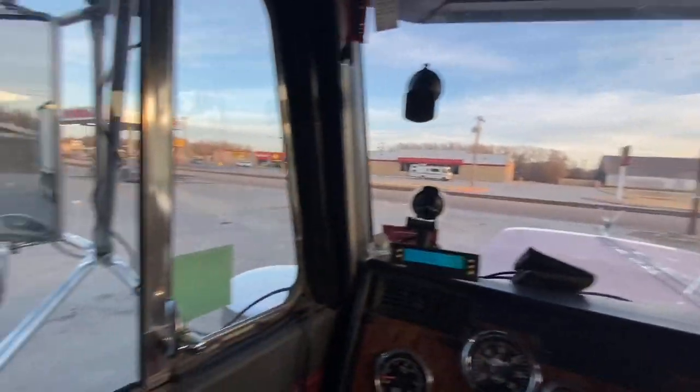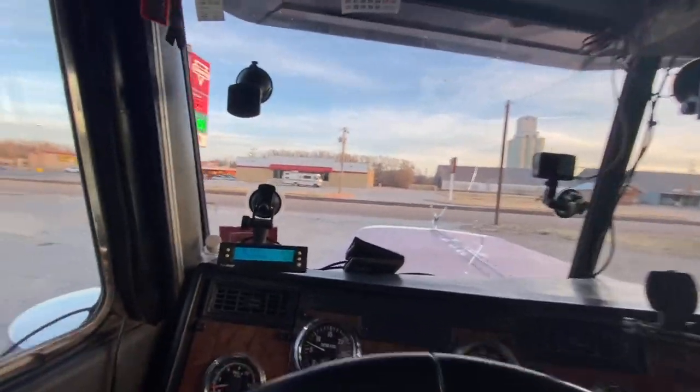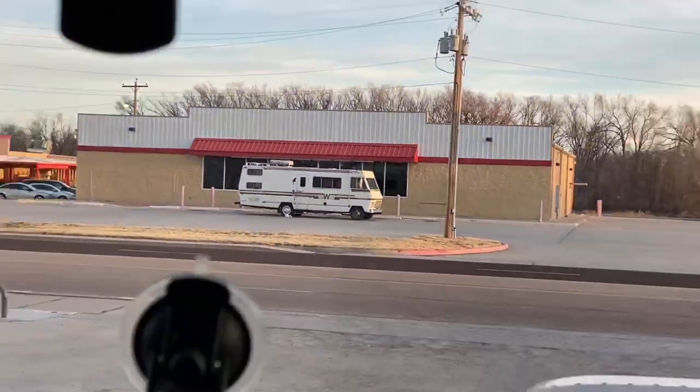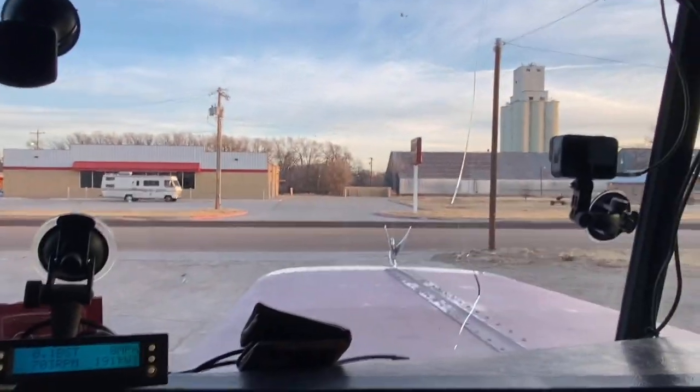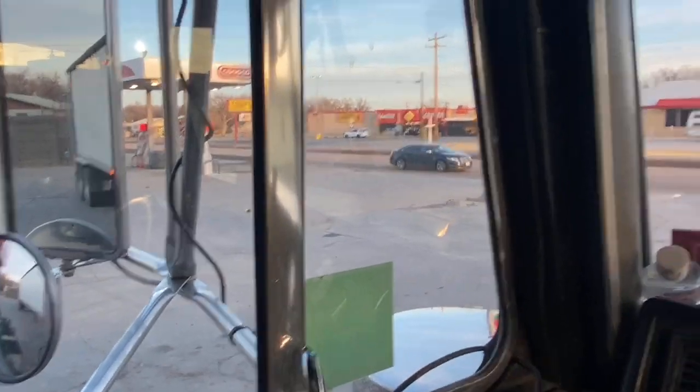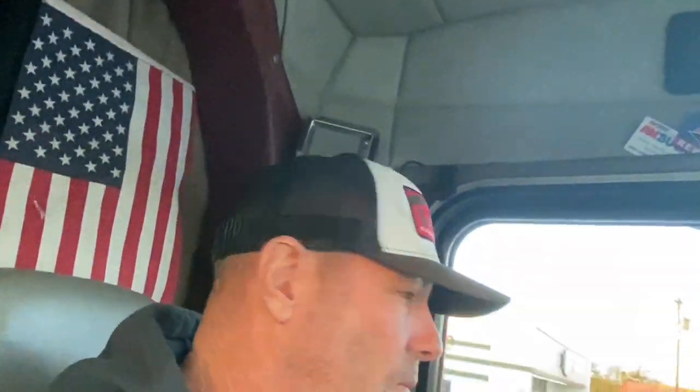All in all, man, that wind is kind of chilly, y'all. Check out that old Winnebago. Closed that Family Dollar down a while back. Anyway, we're gonna finish getting our diesel and head on out.